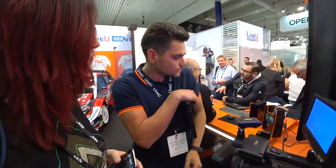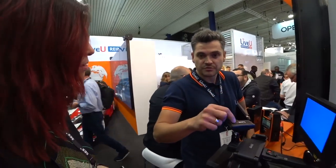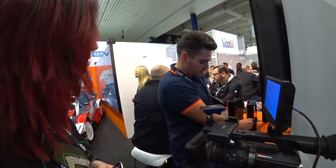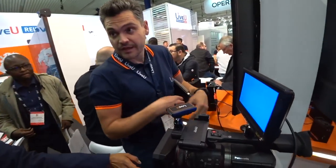How do you do that? Does it go through the LiveView 600 or is there a separate device? It may be connected to the LiveView 600 on the side USB port, or it can be connected also to the LiveView 300. Those two devices and another rack mount 600, which is named 610, all support this function. Wow, that's really cool.